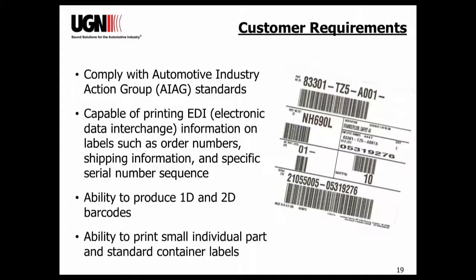And then regarding our customers' requirements, they had their requirements, and we also had, UGen had their own requirements as well. But the customer requires us to comply with the Automotive Industry Action Group, the AIAG standards. We do have to be capable of printing EDI, which is our electronic information on the labels, such as order numbers, shipping information, specific serial number sequences. Sometimes our customers require us to put our supplier number as part of the serial number or LPN number, and then also have an incrementing number. So with Loftware, we're able to do that.